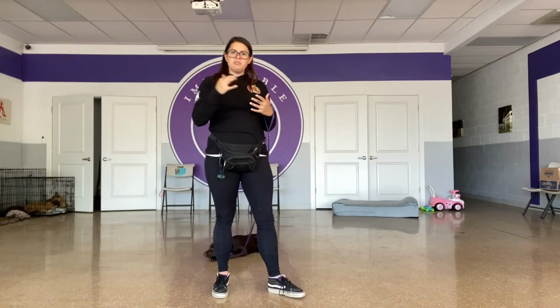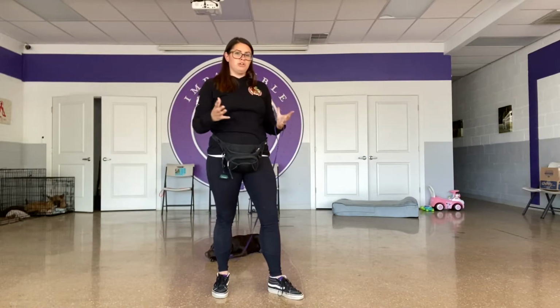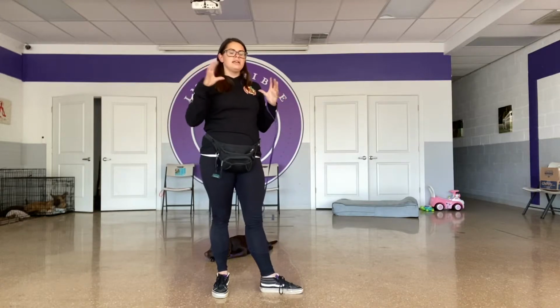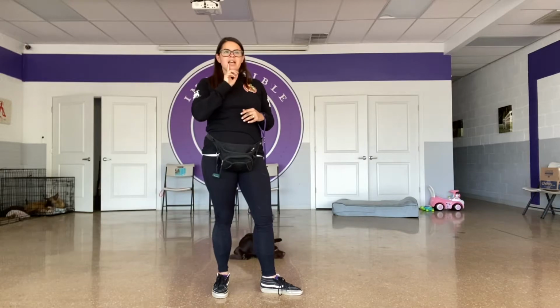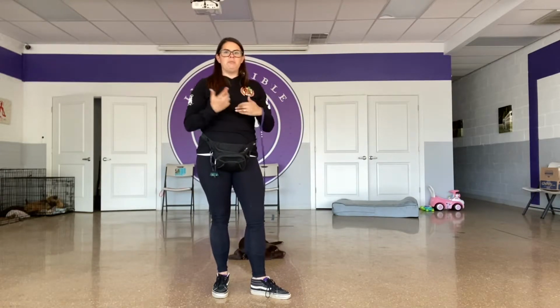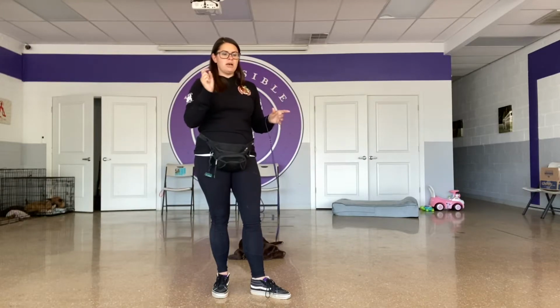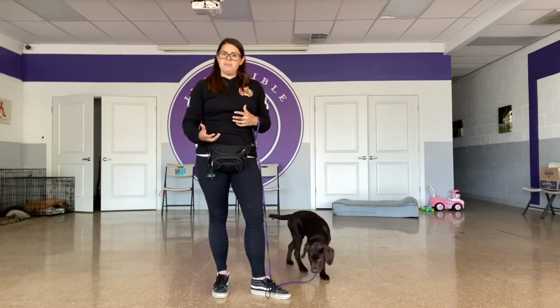The different markers that I use are going to help her understand the picture of what I'm looking for. So again, going back to the markers, yes is I like what you did there, come get something from me. I use that one when I'm shaping new behaviors just because there's not really anything that she needs to do past that. It's just that exact moment, that was exactly what I liked. That brings on the good feeling of food coming from me.